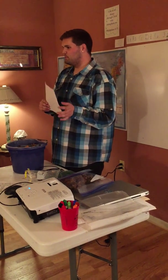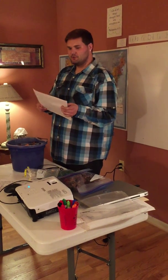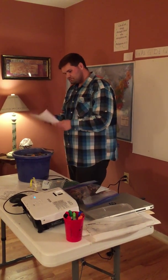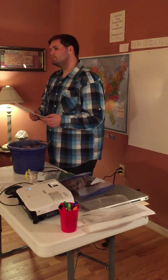Paper. What's paper made out of? Wood. It's made out of trees. So even though it's not brown, this would still be considered a brown. Cardboard, all that type of stuff. Tea bags that Nicole said. Tea bags then? Yep. Tea bags.